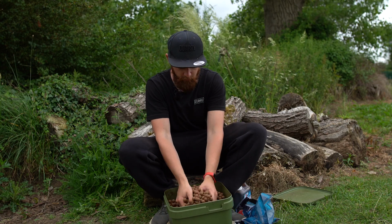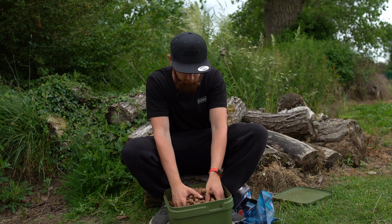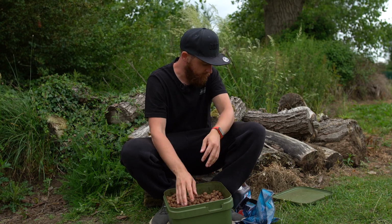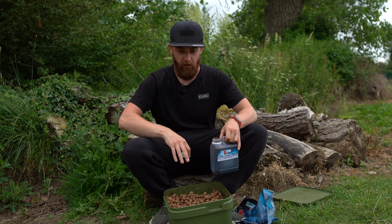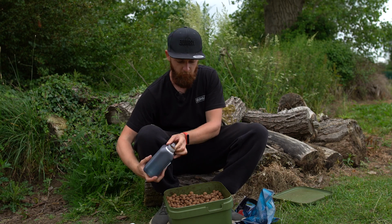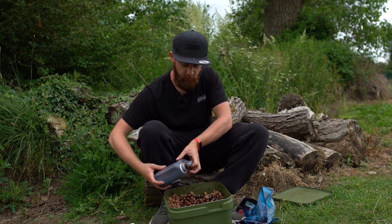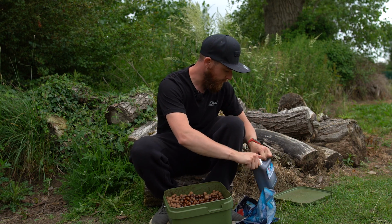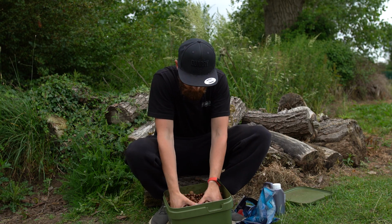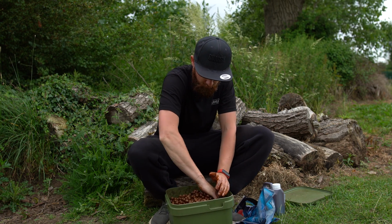So I mix them all around so you've got all the different kind of sizes and the pellets all mixed amongst it. And then on top of that, just some of the bait soak. So for a bucket this sort of size, I normally use about half a tub or half a bottle. I give that a good old swish round there. And then comes the fun part where I'm going to stink for the rest of the session. So give that a good old mix around, get some of them pellets in there as well.